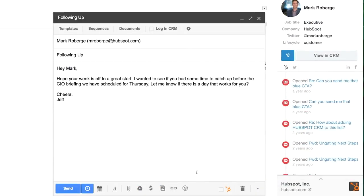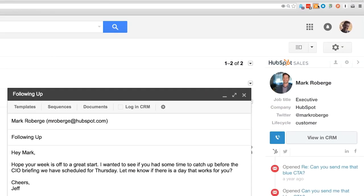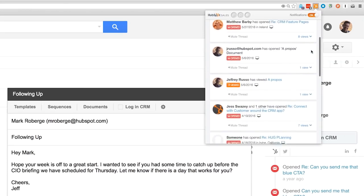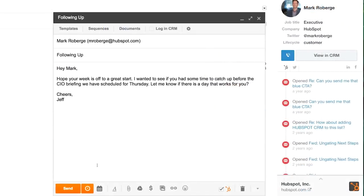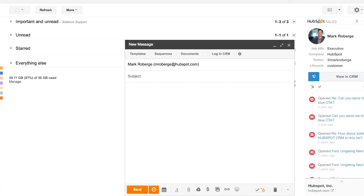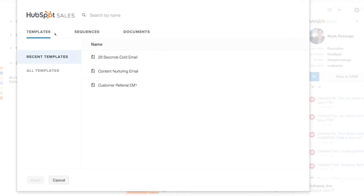put to use. Logging emails to HubSpot CRM is as easy as a single click, and I can track the messages I send to get instant notifications when they're opened or clicked, which helps me hone in on the prospects who are most engaged. I can even schedule messages to be sent at the exact right moment, regardless of when I'm working. The HubSpot Sales Chrome extension also puts all the features of HubSpot Sales at your fingertips, like email templates, sequences, documents, and even calling.